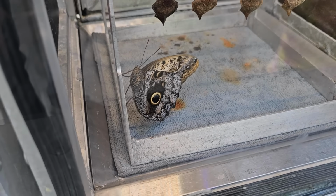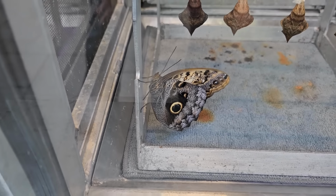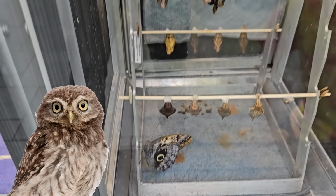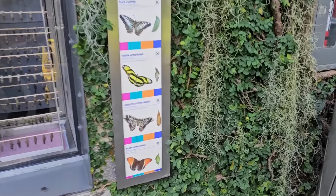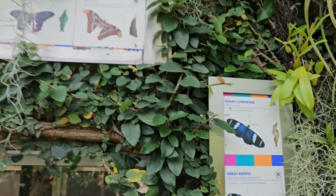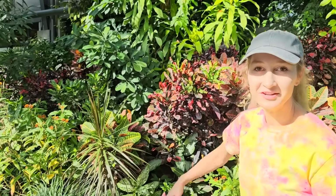That one's called an owl butterfly. It has dots on each of its wings that look like an eye. So then when its wings are open, it looks like an owl and it helps keep predators away. It looks like owl eyes. There are so many different kinds of butterflies, with lots of colors, different shapes of wings. Look, here's an orange one.